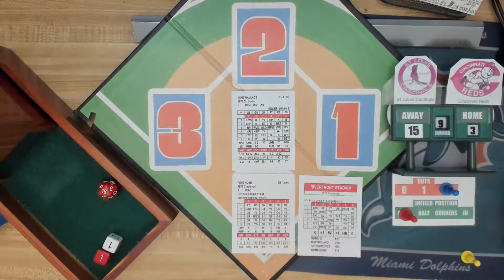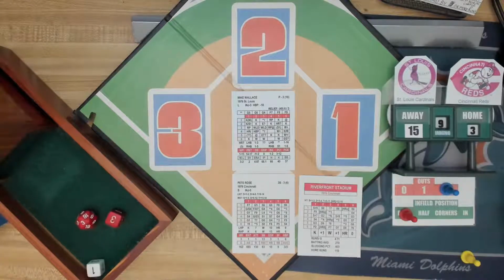And here is Pete Rose. Rose is 2 for 4. Wallace will pitch to Rose. Two outs, bottom of the ninth inning. And here we go. Here comes the big rally. Wallace will pitch.